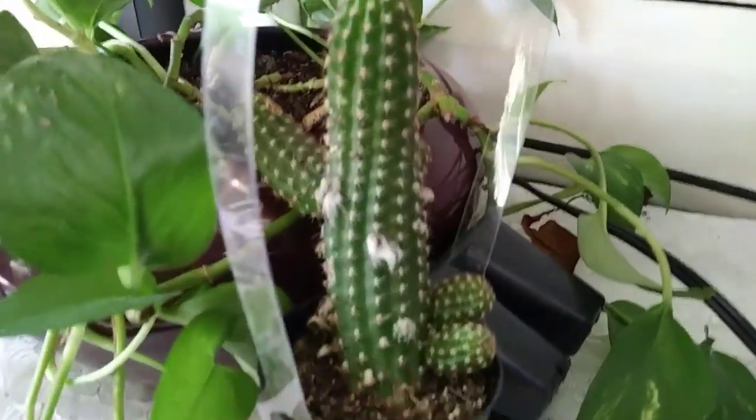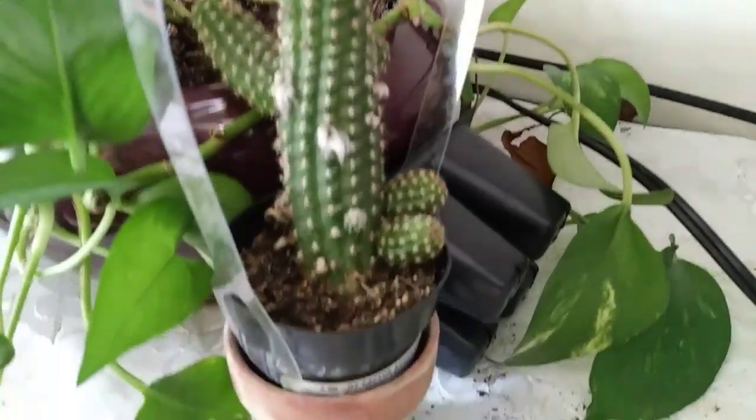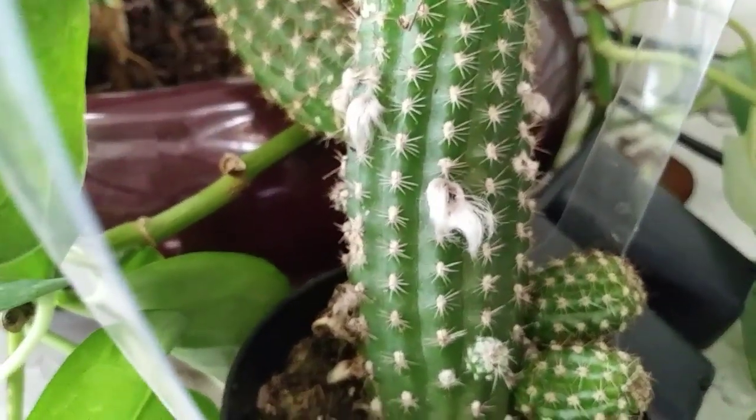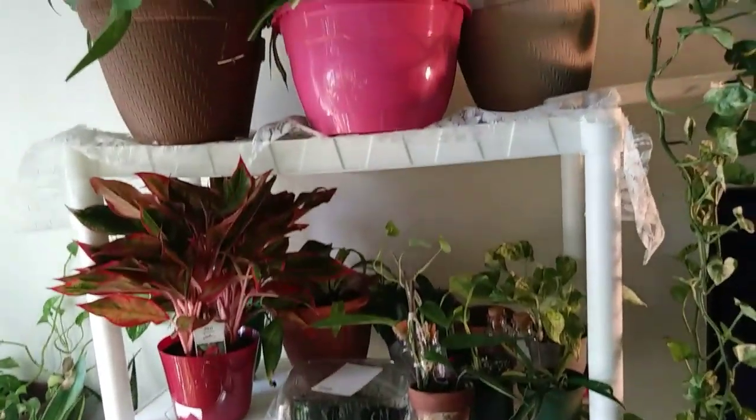This is my new addition right here. I believe this is a peanut cactus, you guys. Please let me know. I'm super excited to have this. And please let me know if this is normal, if it's a peanut cactus, to have these little hairy things on it, because at first I thought it was mealybugs and I was gonna cry. So that's it for this shelf, you guys. Let's move on to the next portion of the tour.